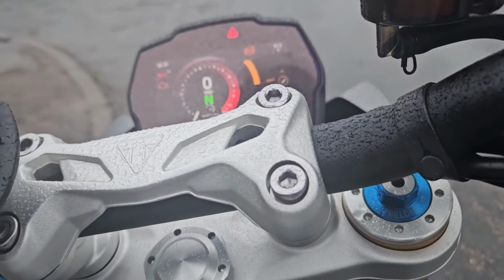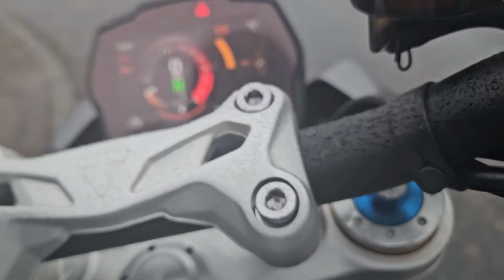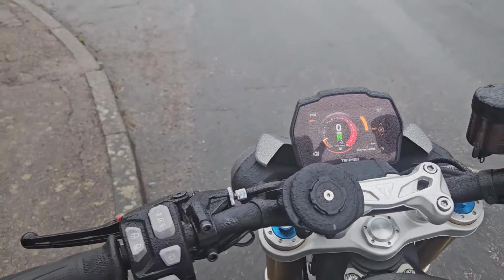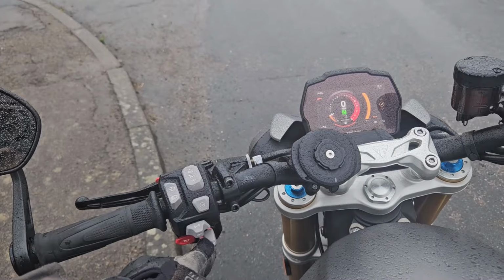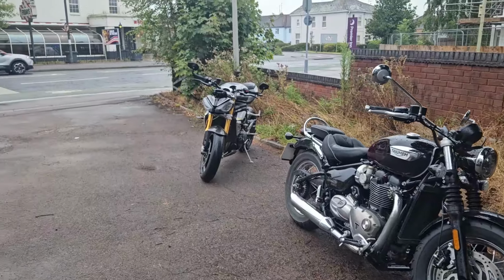Anyway, as you can see by the display, I've tried to get into the menus again. I've used the left-hand toggle switch. I've used the home button on the right-hand side. But nothing will get me into the menus properly. All I can do really is adjust the rider modes and the various parameters for the ride modes, but then I can't come back out of it. So that's really annoying. Let's get on the road and get down to Triumph.